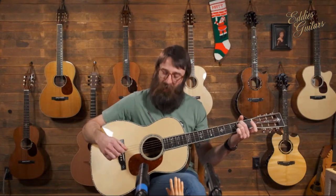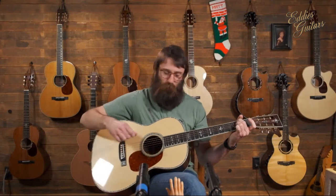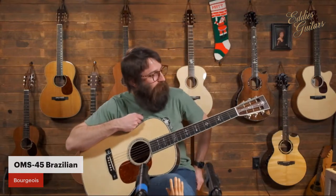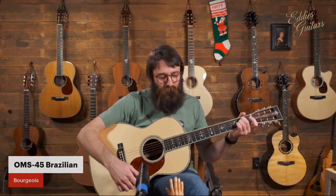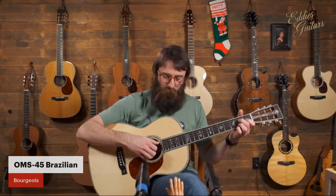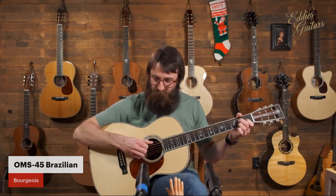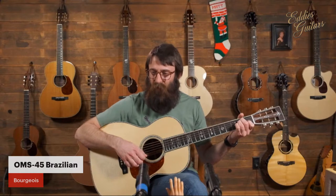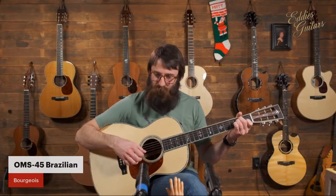Folks, I just picked up an absolutely mesmerizing Dana Bourgeois Style 45 OMS. We took a look at another OMS just a little bit earlier. This is a kind of a different context here. Being a 45 style guitar implies that the really top selection of tone woods were used in this guitar, and the tone and character would certainly confirm that.